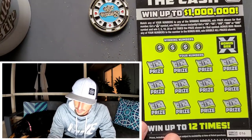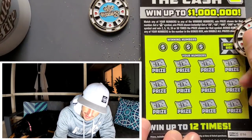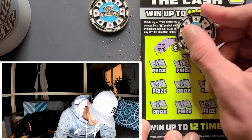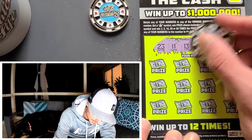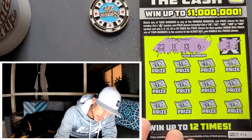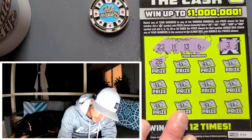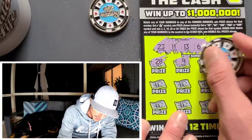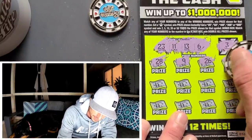Ticket sweet 16. Now, sweet 16, it's never really done me well. But then again, I never played. Pretty much never played. We got a 23, 11, 13, 6, and our win-all is 3. Can we get it? 26.